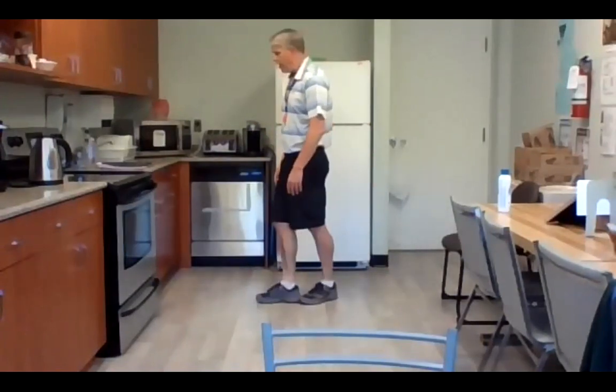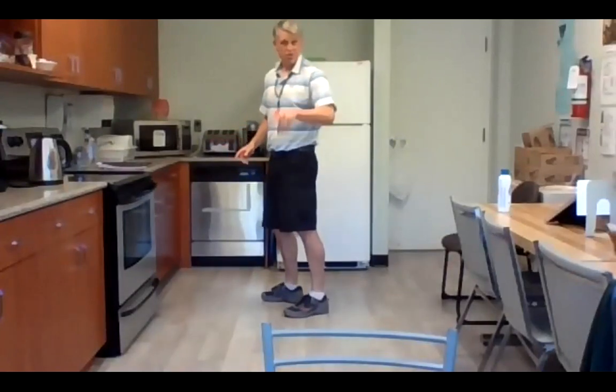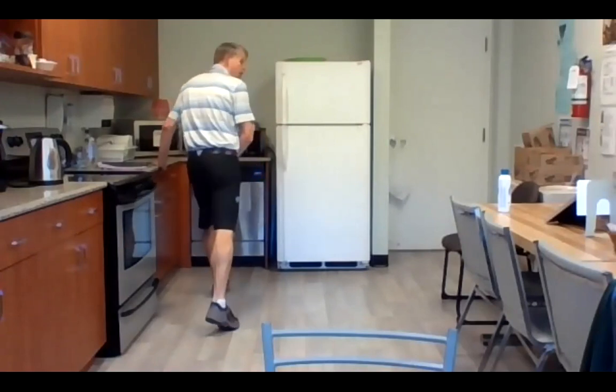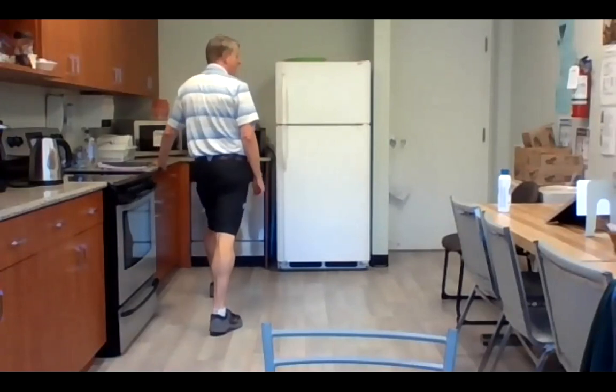Okay, now I'm going to do my other leg. I'm going to change my body position so you guys at home can see that. I'm just going to hold on to the sink here. And I'm going to do my other leg forward. Same thing, 10 repetitions.